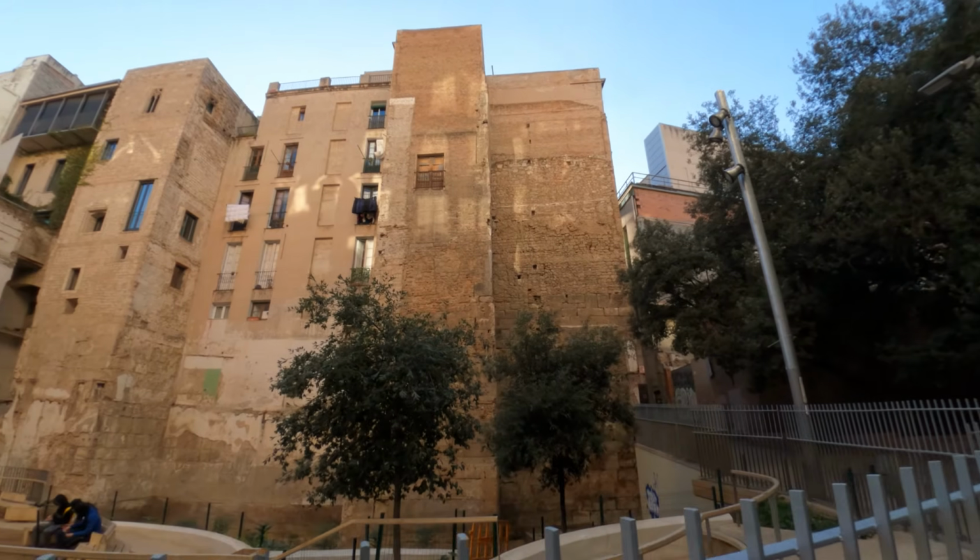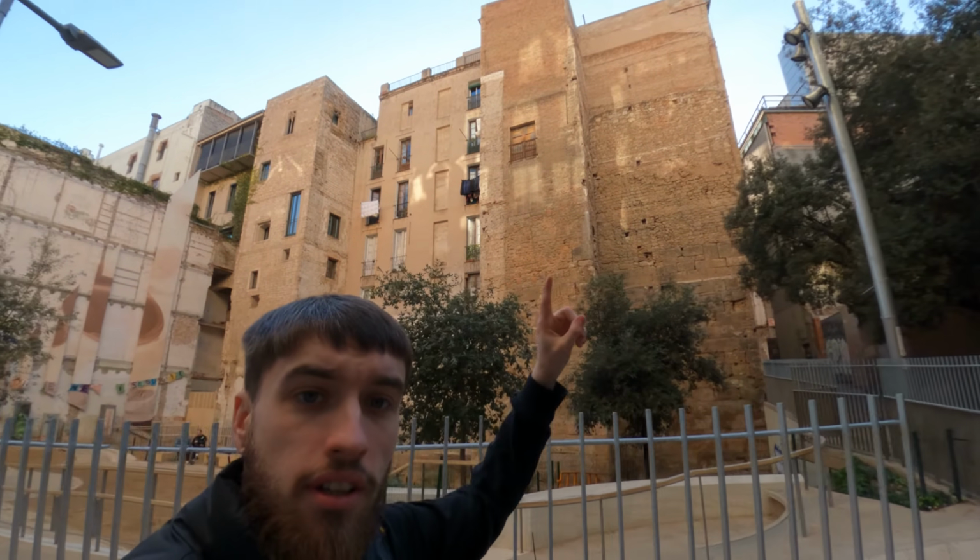Love it, honestly. So this is the remains of some Roman walls. It's actually over 2,000 years old. And here we have some more ruins from the same similar sort of period when the Roman Empire was occupying Barcelona. My goodness, just look at this. This is literally over 2,000 years old.